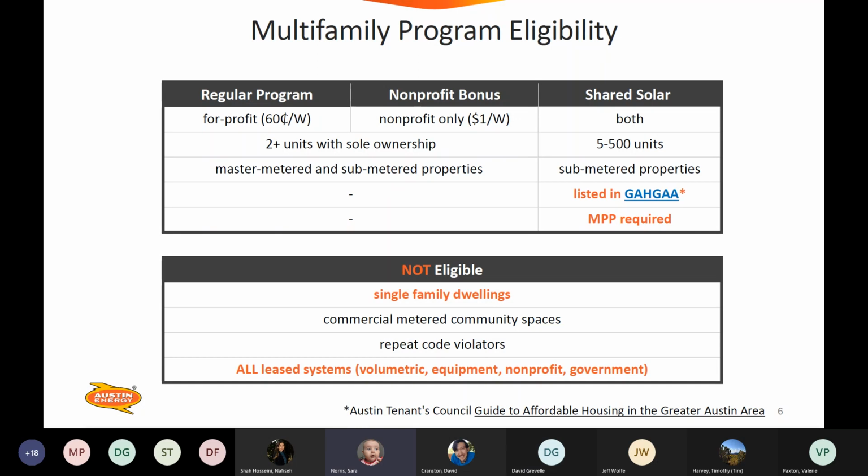I want to speak to Kaiba's question. Developments with over 500 units are definitely eligible to go with shared solar. Probably we would need to treat it as multiple projects. I think it's unlikely, I could be wrong. And certainly if a scenario arises where we have a development with more than 500 units that is going to be able to interconnect their array at one interconnection, then we can revisit this. But the 500 unit cap is actually a limitation of the billing system, and our ability to input the information. So we can revisit that if a project comes up that is serving more than 500 units.